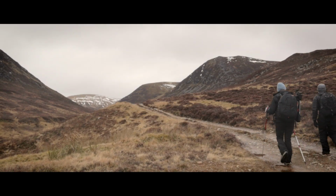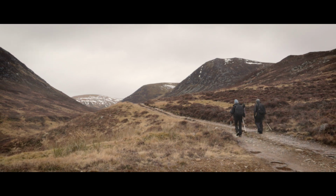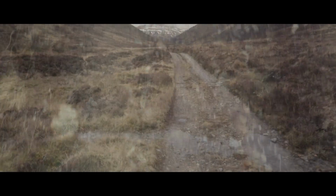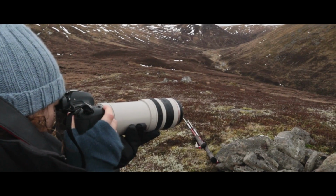For a long time now, it's been an ambition of ours to spend some time searching for and photographing mountain hares in the Scottish Highlands. Back in February, we decided to spend a week in the Cairngorms National Park with the aim of locating and hopefully photographing these stunning animals. This video is an account of our trip.